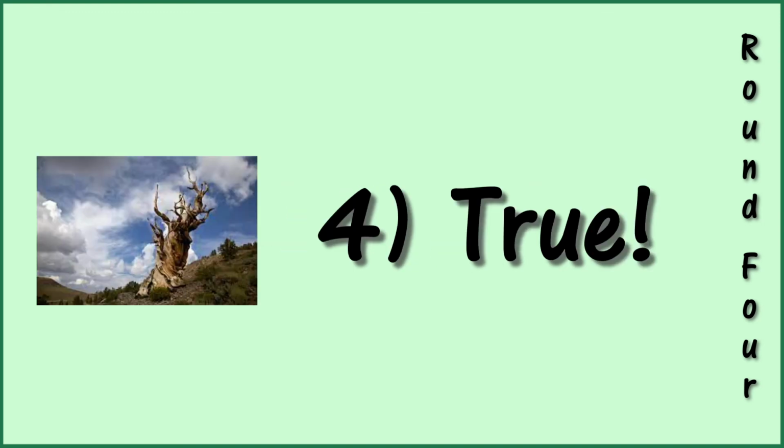Number 2, true. Around 58% of tree species exist in a single geographical area, which means technically they could have their own nationality. Number 3, true. Trees can communicate with each other via an underground system created by soil fungi. Number 4. True. In the United States, there is a great basin bristlecone pine tree that is approximately 5,000 years old.